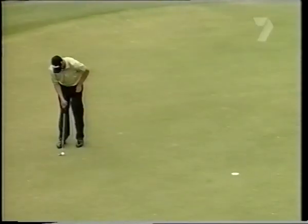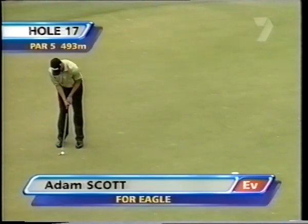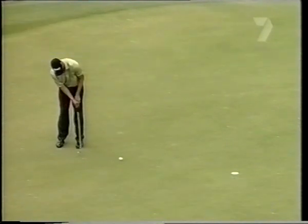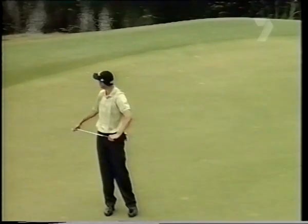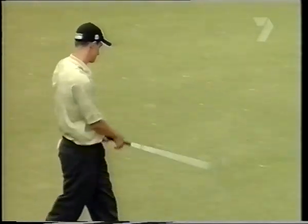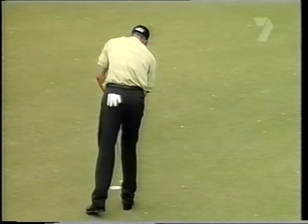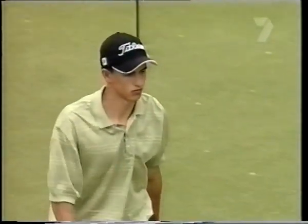On 17, this is Adam Scott, who is a couple under for the day. Now that he's just missing that eagle attempt. I get the feeling though, Sandy, he'll win one of these before he's much older.